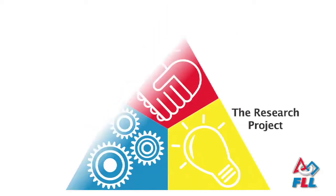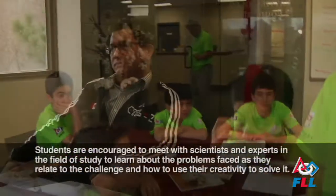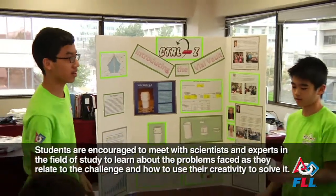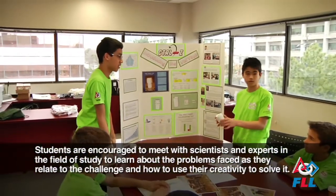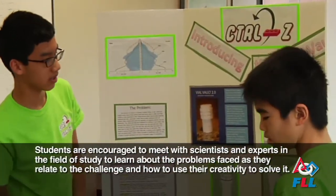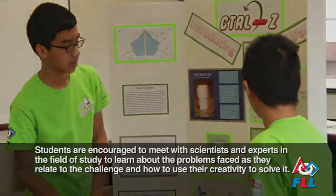The research project. Through the project, teams learn more about the science behind the challenge theme. The kids use their creativity to design a solution or modify an existing solution to solve a real-world problem. We even give you a head start. We tell you the theme months ahead of time. Even though you will not know the exact details of the challenge, you can begin researching the theme with your team as soon as it's announced.